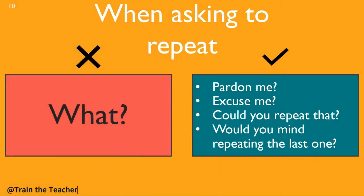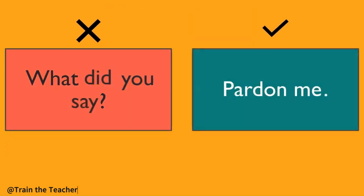It is an easy one when you miss something that the other person has spoken. Don't ask "What?" Rather, there are multiple ways to ask the person to repeat, like "Pardon me," "Excuse me, could you repeat that?" or "Oh, I missed the last part, would you mind repeating it?" Etc. And here is an example of the same. "What did he say?" This is an impolite way to ask the person to repeat. Rather, you can ask, "Pardon me."